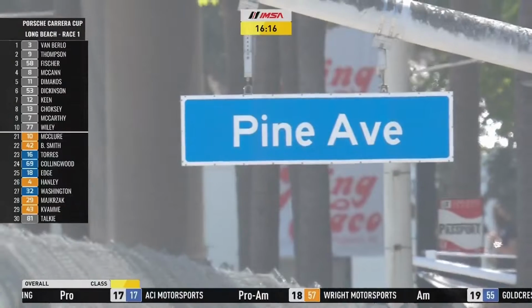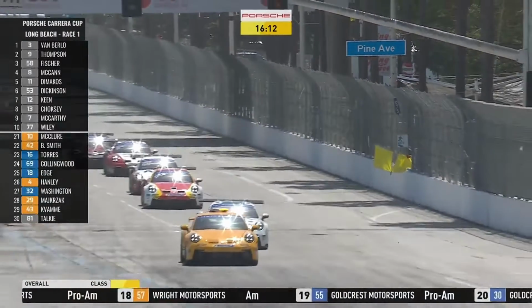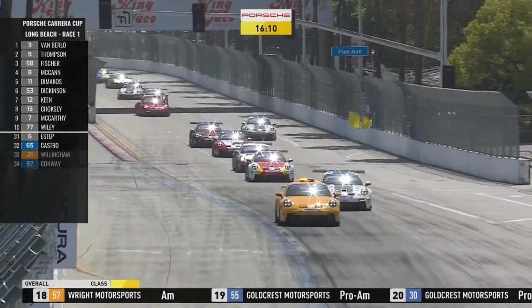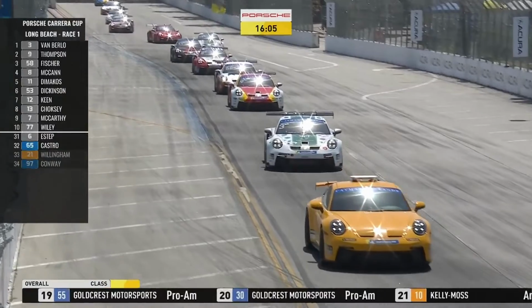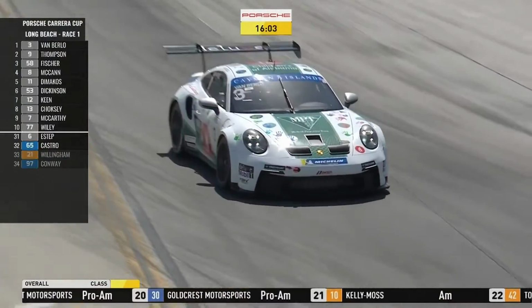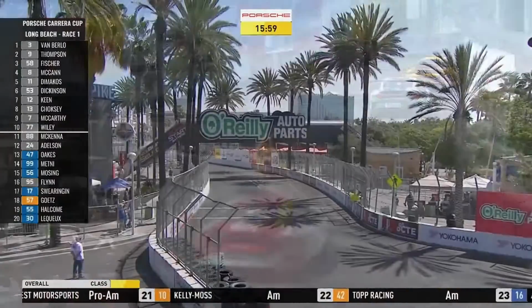So it means Kai van Berlo will have to start all over again, and he will have this time Parker Thompson behind him, not his teammate. Now, Parker was right in the mix last year for the championship, as was Kai van Berlo.